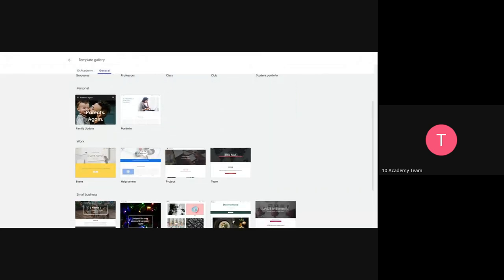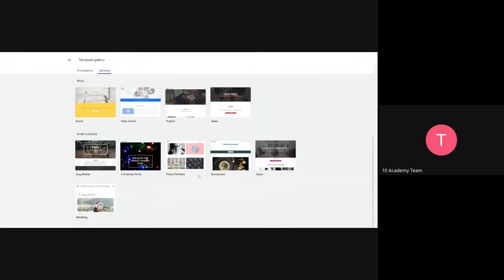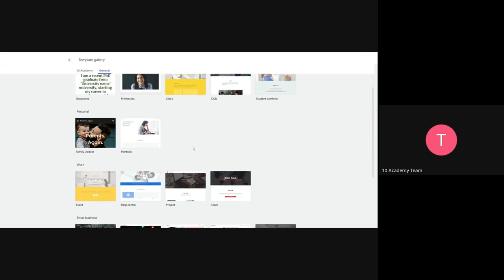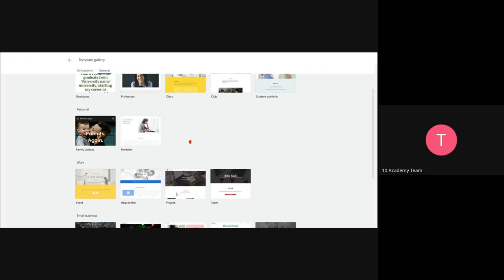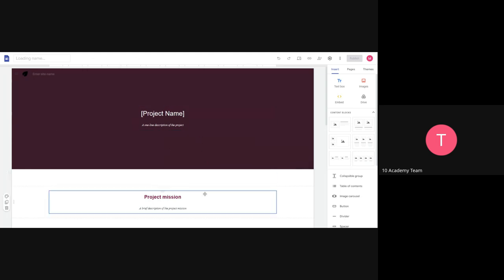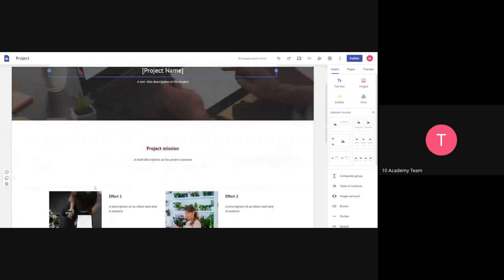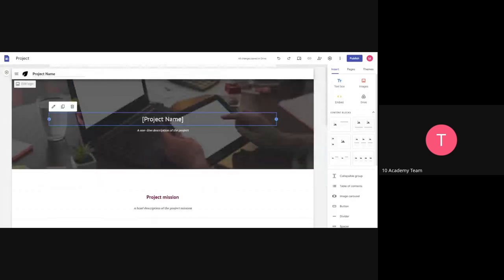If you want to showcase your projects, or if you're a professor or a graduate, there are different templates. So if you have projects, just pick the project template. If you go to the project section, you'll see that it has a template. So here you can change and put a title.